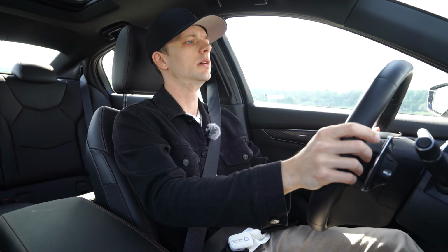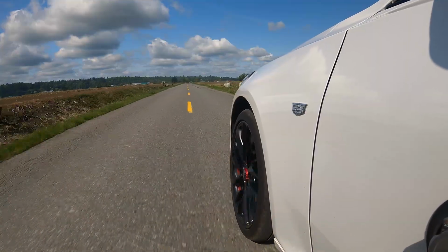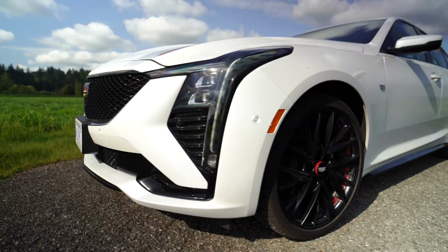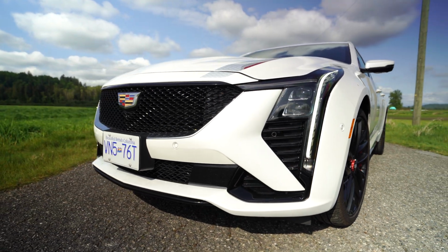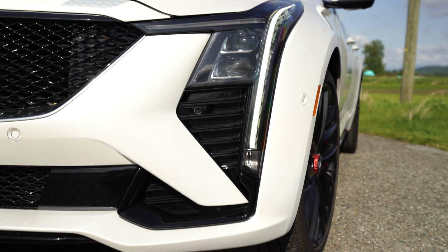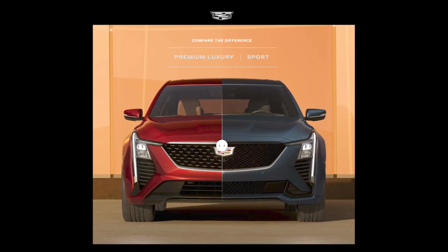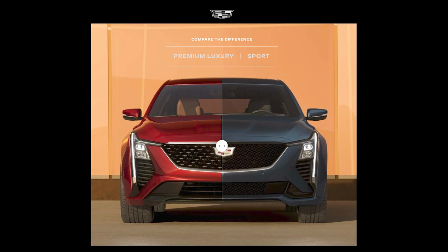Cadillac has always had this kind of edgy design, or at least for the past 20 to 25 years, and they've kept it here. They've kind of sculpted, I guess you could say, the front bumper a little bit more, made it more aggressive, especially here on the sport trim that I'm driving. There is a difference between the premium luxury front bumper and the sport trim here. This one gets the black mesh grille.